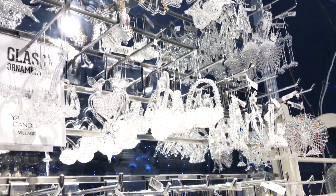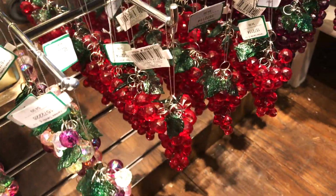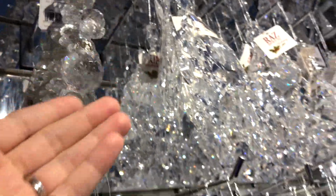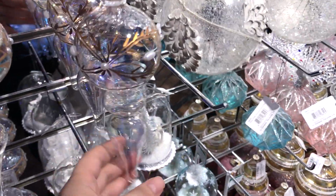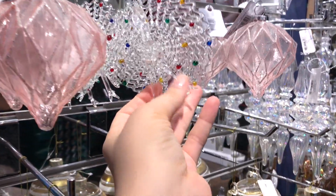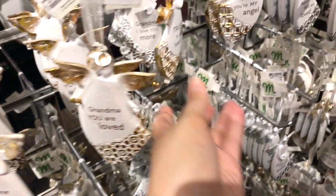And they have two walls of glass ornaments here. If you can think of it, it's probably here. There is such a huge selection. These are so cool. I bet these would be gorgeous on a fall tree, a Tuscan themed tree, or as a gift for maybe a wine lover. These are so gorgeous. So they all seem to be about $9.99, so $10 each. And then they have these angel ornaments with little quotes on them. These are really cute.